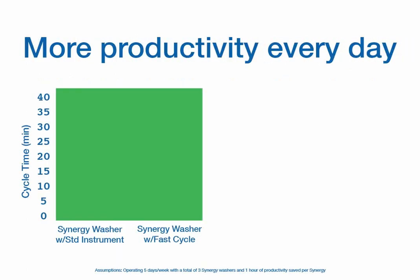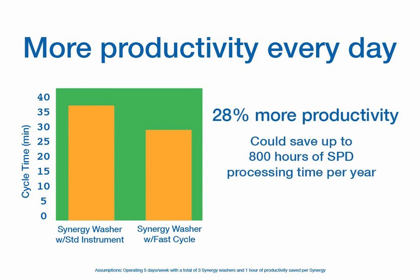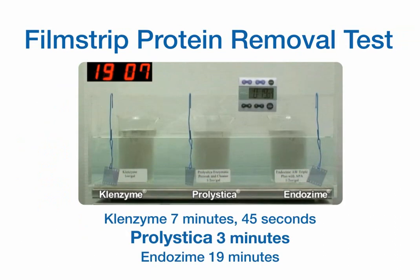Customers using Prolystica for their automated washers have saved almost 800 hours of washing time per year. That's a 28% increase in productivity. And our manual cleaners are some of the fastest on the market. Prolystica 2x concentrate enzymatic is more than 6 times faster than the competition at removing proteins.